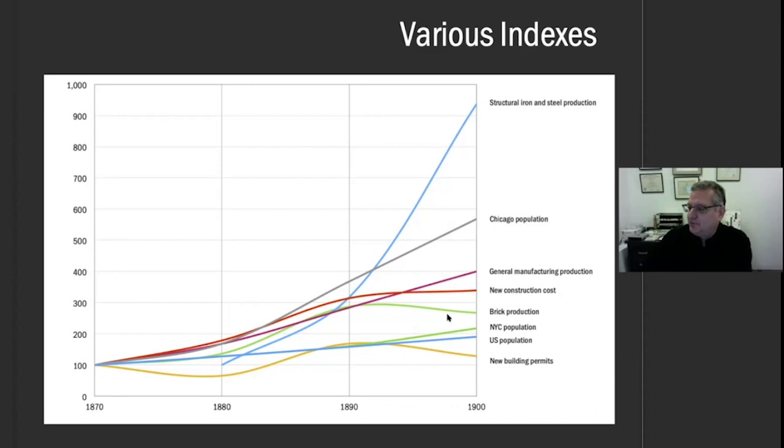If you look at brick production, which is the upper light green line, it goes up, it peaks in 1890 and then actually goes down a little bit, and it doesn't go up all that much. For example, it goes up significantly less than construction cost does. But that's not the line that catches my eye. The light blue line here, structural iron and steel for buildings only. Why does that line not extend back to 1870?